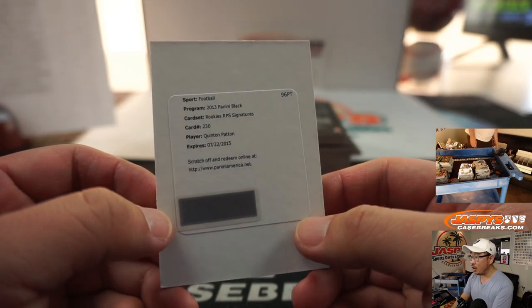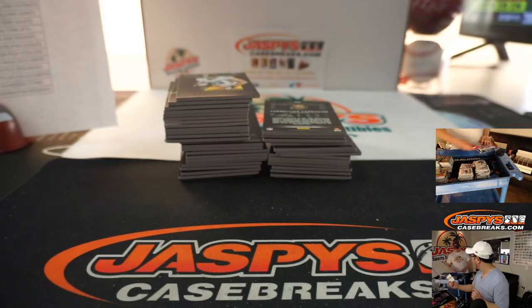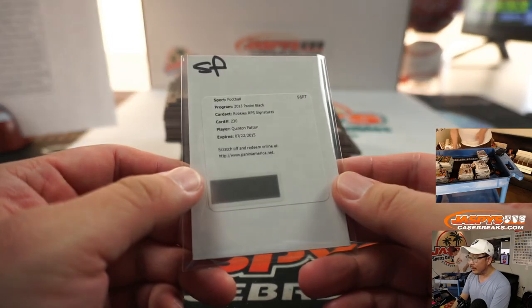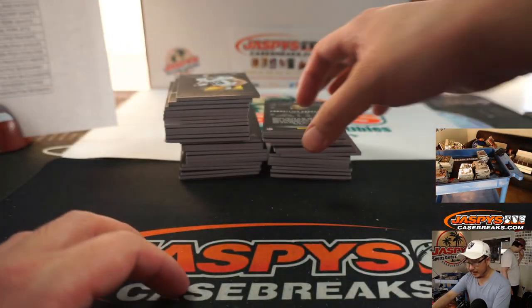There's Quinton Patton. Colts? No, Quinton Patton's 49ers. I know these are expired. I know Panini recently made that announcement, but we'll still ship these to you. Maybe you might still be able to get something in return if you bug him enough.